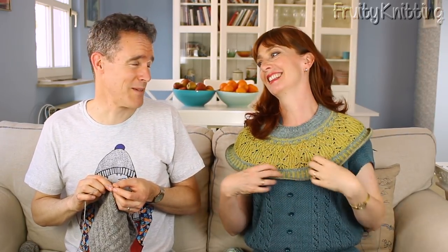I would have to say it's the stretch that concerns me. Because I don't know. We'll see how it works. I'm particularly interested in seeing how it washes up. I think it'll be fine. I'm not going to knit the yoke too deeply. So I think it's going to be fine. And I totally love the colour.